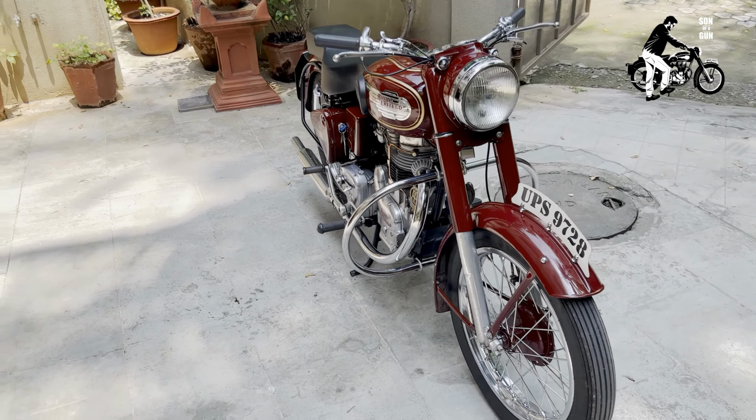Hello guys, my name is Aditya Abhayankar. I belong to Pune in the state of Maharashtra, and this is my 1954 Royal Enfield G2.